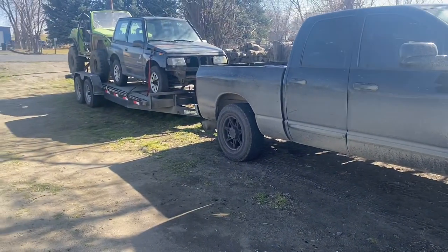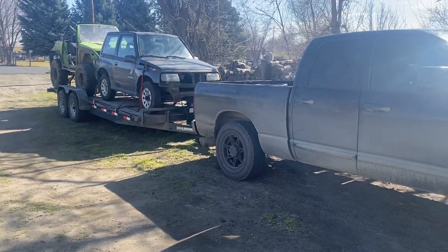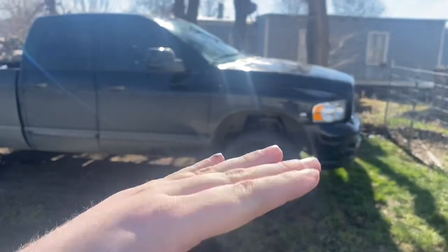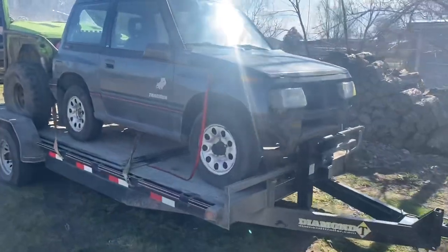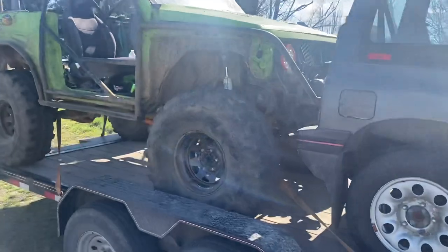Just in case you wanted to know, you can fit two Trackers on a 24-foot bumper pole trailer. It might look like my truck is squatting a lot, but I'm on a hill. It's perfectly level, and it towed better than just one rig. So again, we'll go over this in another video that's going to get married to this one.